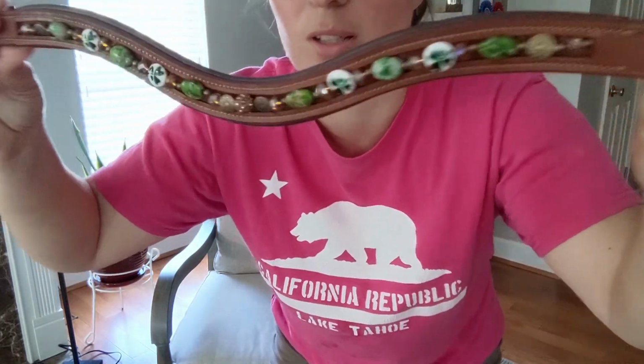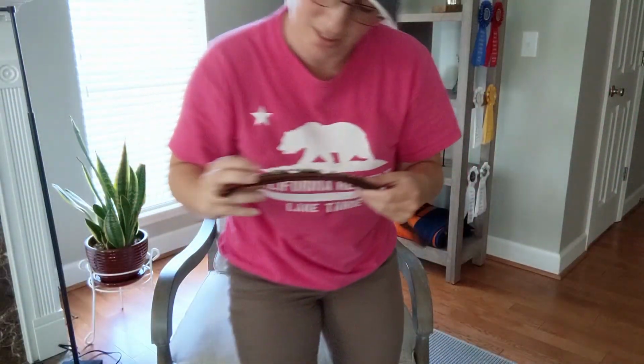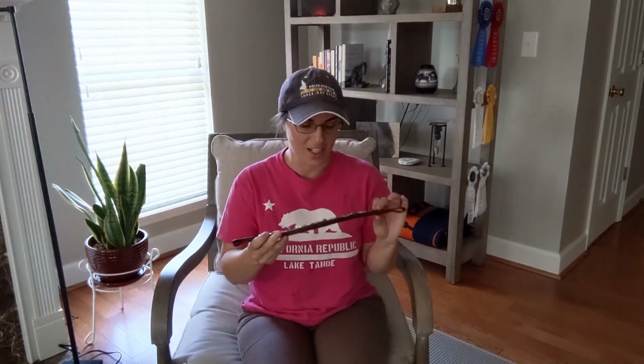It's just gorgeous. Of course I had to go with the green because Buck looks so good in green, and I think green is just gonna be our color profile. So super, super excited about this one.